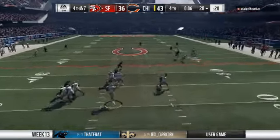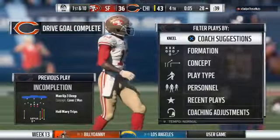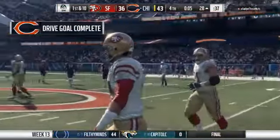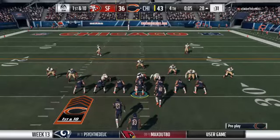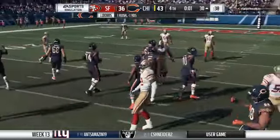They'll look to throw. And that is incomplete, stopping the clock with 5 seconds to go. They had to go for it with such little time remaining, and it looks like the Bears are going to win the football game. The win for the Bears just around the corner. They go down to a knee.